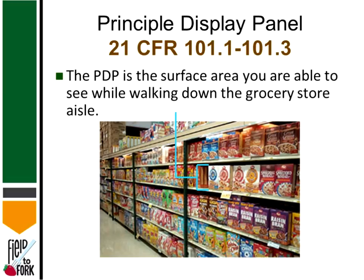The first thing to remember is the principal display panel. That's the thing that catches your eye at the grocery store, where you have all that information about what that product is. This is regulated under 21 CFR 101.1 to 101.3. I will not cover all the details because certain size packages have certain requirements, font size, et cetera. But what I want you to recognize is that the principal display area is the surface area of that package that's going to draw your attention and tell you what that product is.